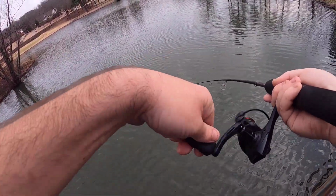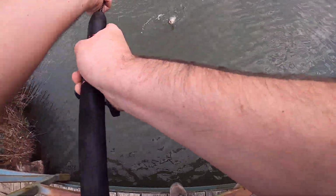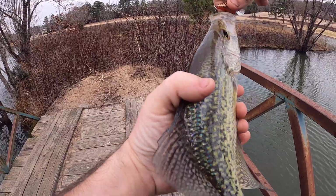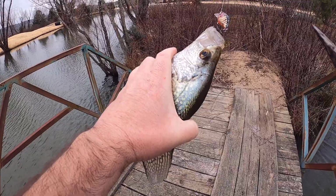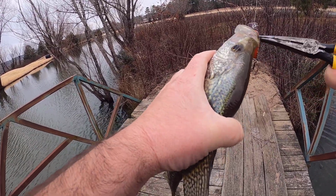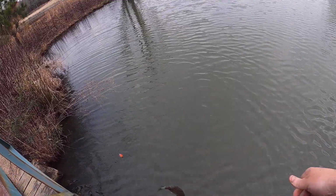Holy shit. That is a crappie. Another. That is a nice crappie. God dang. I need a picture with this guy. Get the hooks out of him here. This is gonna make my friends very jealous. There you go, bud.